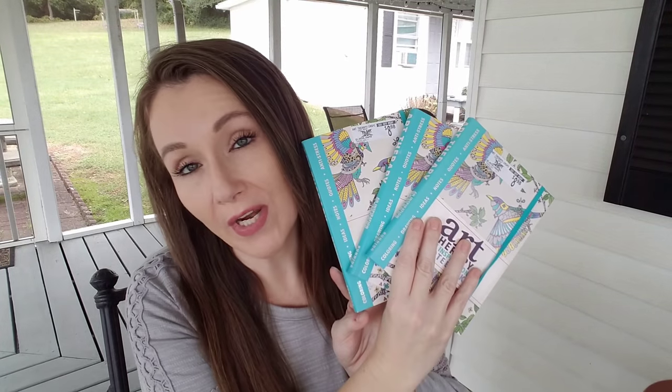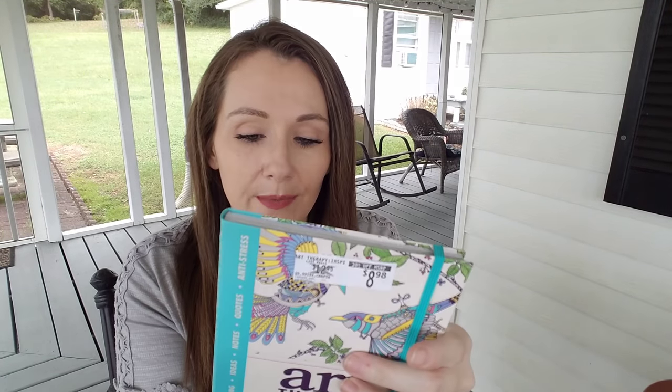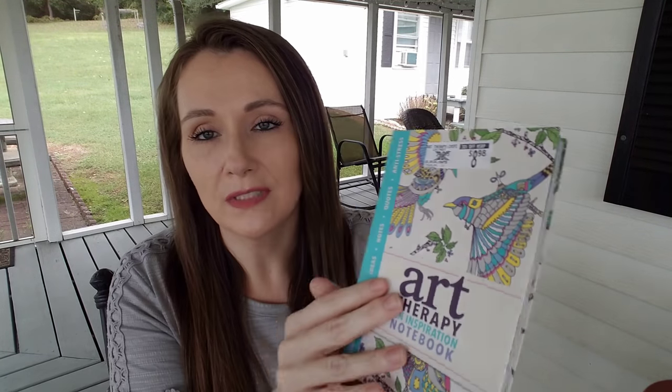Okay, they were stocking the books. And I was a sucker, so I picked up 3 of the same book. I just had this conversation with my mom. I'm not picking up any more books, not doing it, and then I pick up 3 of these. But what these are is the Art Therapy and Inspiration Notebook, and these retail for $12.95. These are not a Greenbrier brand, and it's got like the little marker that holds it, or you can hold your place, or it holds the book closed.